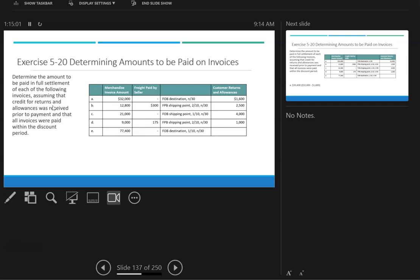This is a good one, though. Determine the amount to be paid in full settlement of each of the following invoices, assuming that credit for returns and allowances was received prior to payment and that all invoices were paid within the discount period. So I want a group of you to work on A, a group B, a group C, a group D, and E. Who wants to do A? Can someone do it? Who wants to do B? Don't make me call on someone. I promised you I never would, did I? Try. Give yourself a couple minutes and try, and then we'll go over it. Just take one of them and see if it's making sense to you, is the bottom line I want you to do, okay?